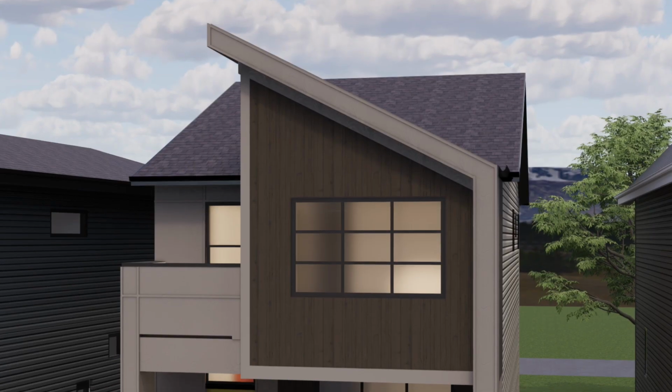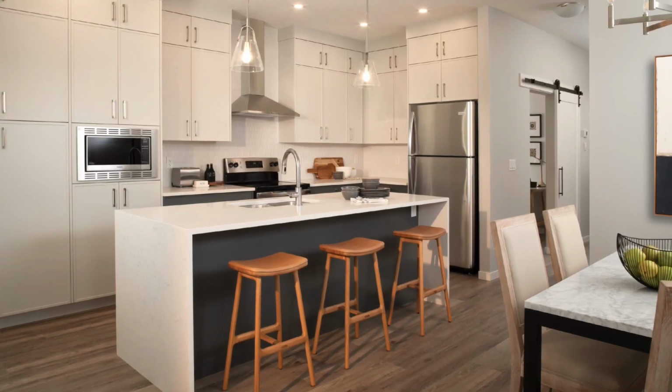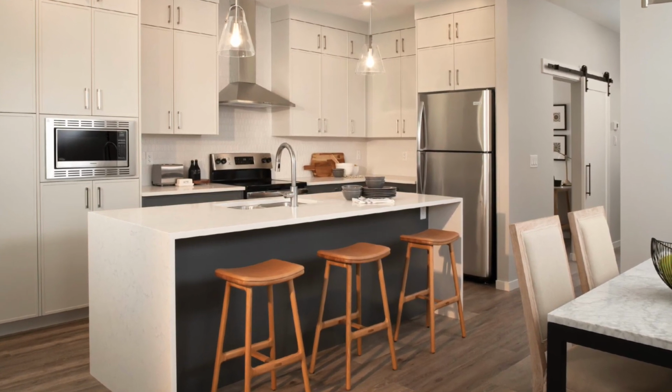Which brings us now to South Point, where Vesta Properties is building their land homes anywhere from 1,700 to almost 1,900 square feet in the area, and they're starting at the high 500 range for theirs.